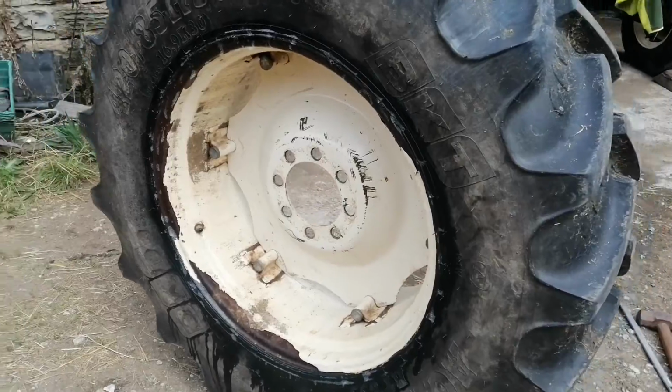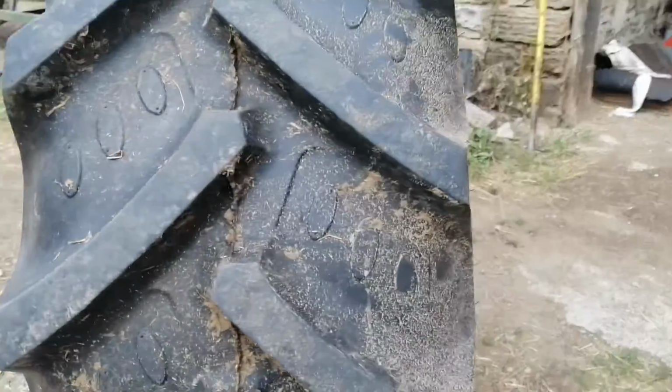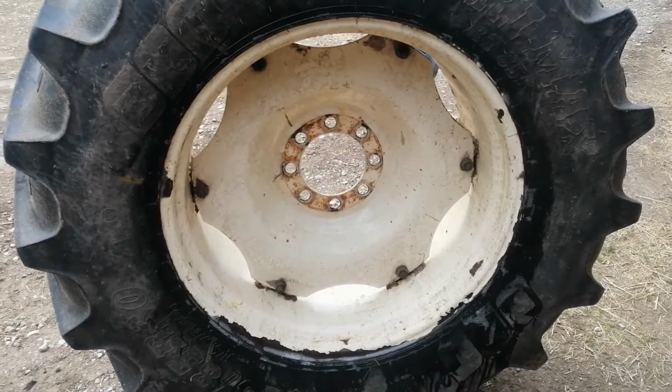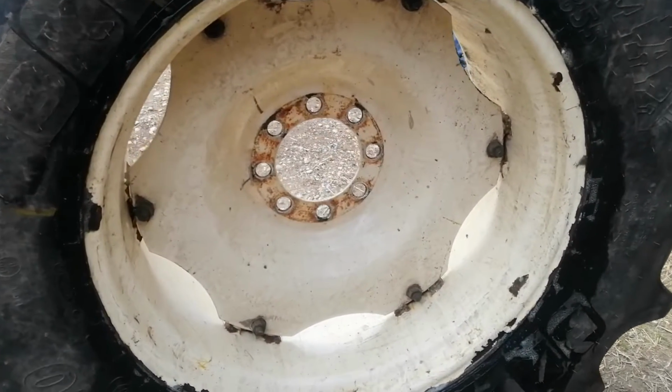We've got the tyre back on the rim. What are you cutting that out with, John? We've bead sealed both sides, and we've sprayed it with the magic spray.